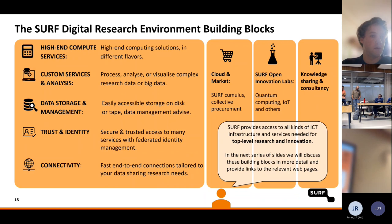But it's also important to know, because we have so many services and there are so many different needs, we also have custom solutions. Researchers can get in contact with us and we really look at your problem and provide customized solutions, because every problem is different, of course. And besides compute services, data management and storage solutions are very important, dealing with the big data of today. And personal identity, giving access and authorization, like with SURF Connect or SURFconext. And of course, connectivity is a very important service we provide.